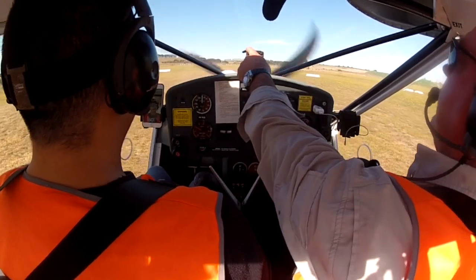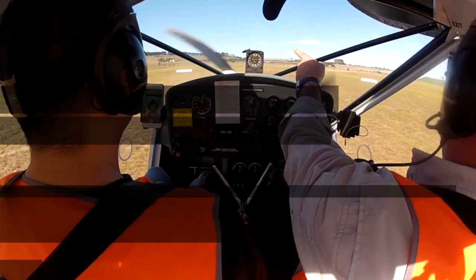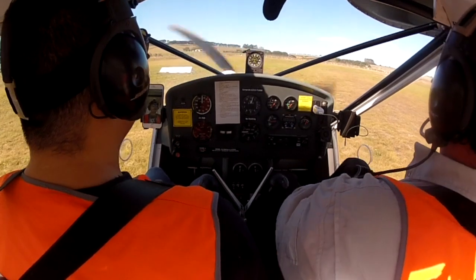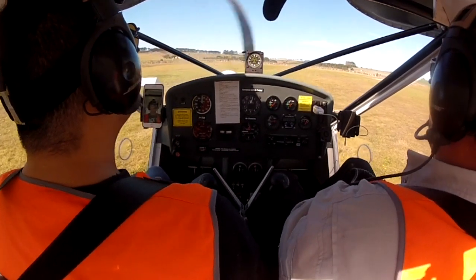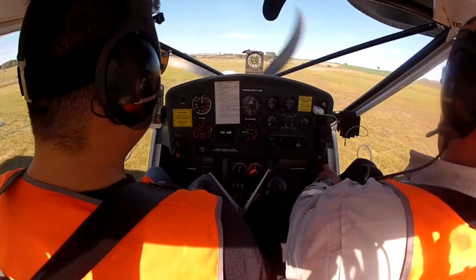Head over for that building over there, the house. For now, we need a bit of room to line up here, so head towards that building. And now, if you can go full right rudder for me, please. Just go through to full right rudder. Push your right rudder in full. No, right rudder. Full. Full.